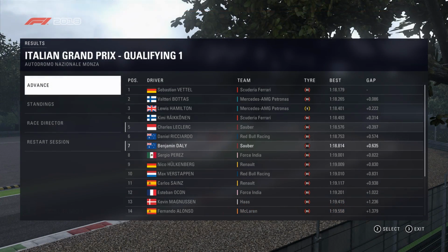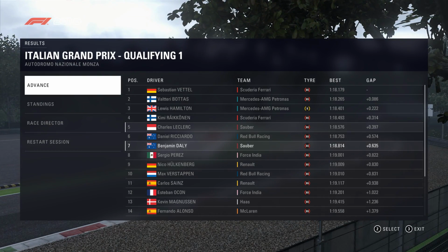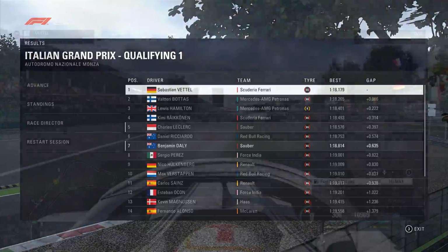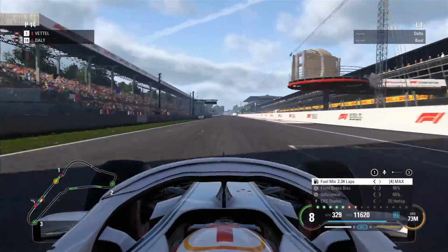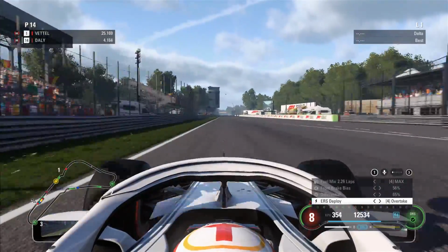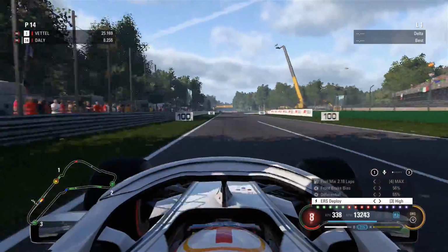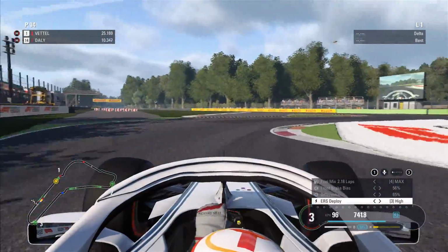The car is very fast in a straight line. We have the third best engine, but aerodynamically, we have a car that's very, very slippery in a straight line. And that's probably going to be more crucial to our lap time compared to the engine, which is obviously already very good. But here we are in qualifying. I believe this is qualifying 2 here.